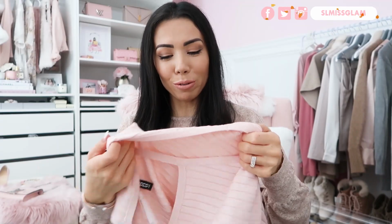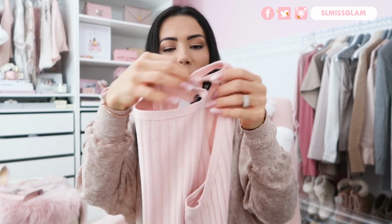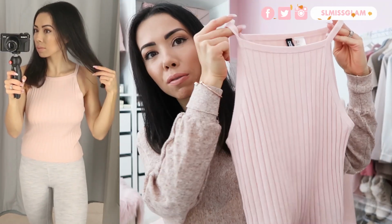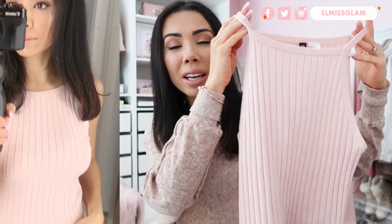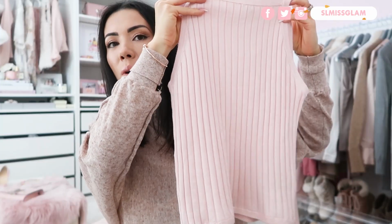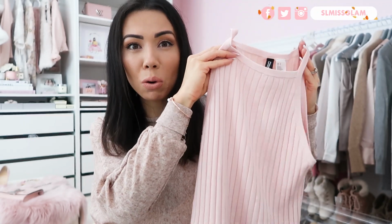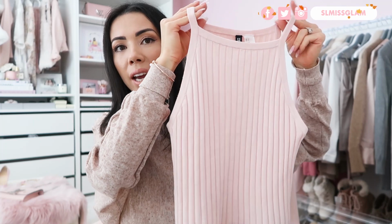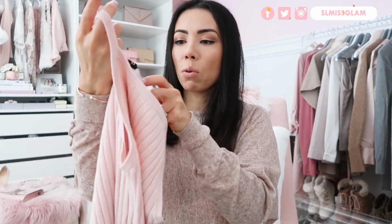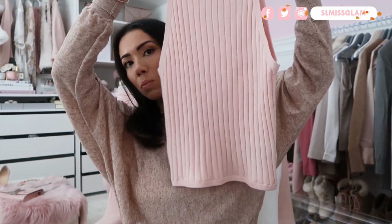Okay, so the first item I got here, which I don't have to try on again, I already tried this on in the store. This is just a little pink tank top that I got, which would be nice because it's more of a fall tank top that I can wear underneath a sweater or a cardigan. I just wanted one that was a little bit more comfy and not so tight, because a lot of the tank tops that I own right now are pretty tight. I liked that this one was a little more loose, and I paid, I think, $14.99 for it. I think that was a really nice price.